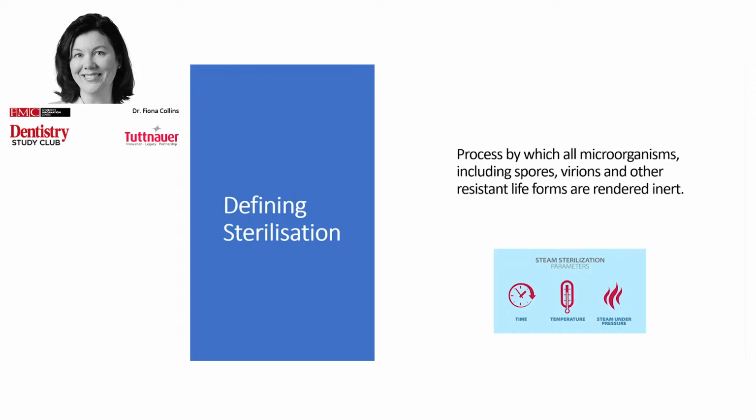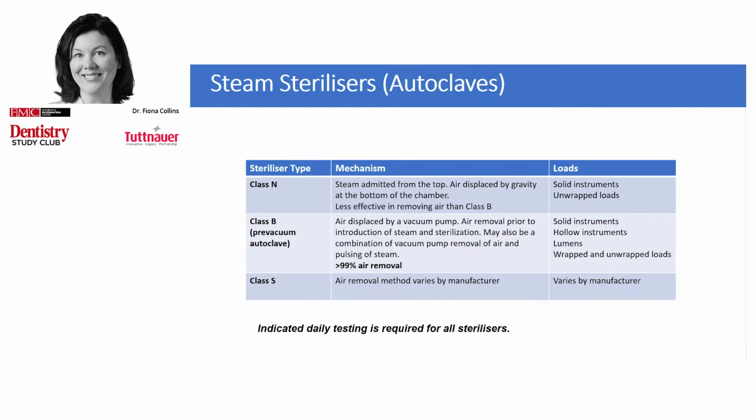Let's now turn to sterilization and take a look at the sterilization process, what's necessary, what's required, and also some errors that may occur along the way. Let's briefly review the options and classes of sterilizers. We know that the Class N, otherwise known as the gravity displacement autoclave, removes air with the help of gravity. It's the least effective method of removing air and results in about 90% air removal. As a result, it's indicated for solid instruments and unwrapped loads.